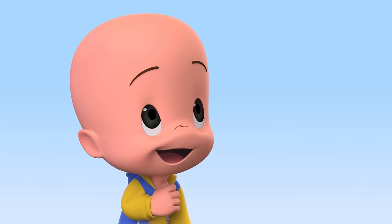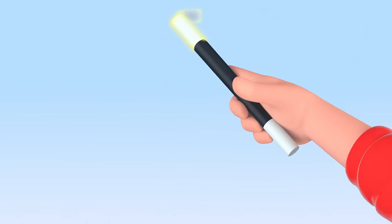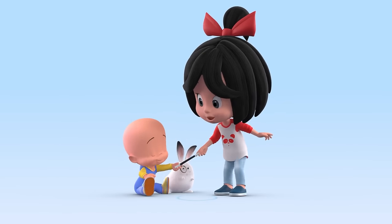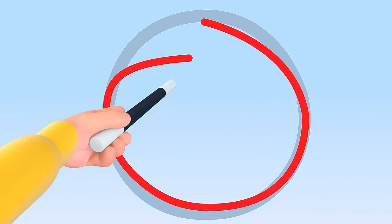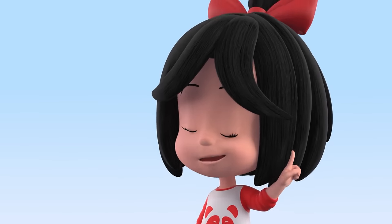Shall we continue with the shapes? This is a circle. Now you, Cuquín. Try again, Cuquín.